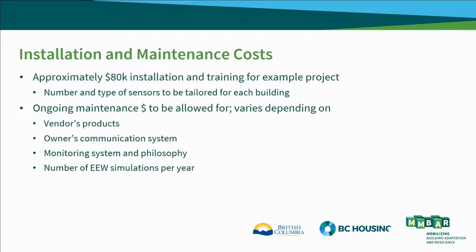The cost for that particular building was about $80,000 for installation, including training. And again, the number and type of sensors can be tailored to each building to go from a very small dollar value to obviously more significant for much larger buildings and more sensors. What should be allowed is an annual maintenance budget, again, just to make sure that the sensors are working and to allow for repair or replacement should any sensors or the system go offline. And it's variable based on the vendor used, the owner's system, the philosophy, and the number of training earthquake early warning simulations each year.